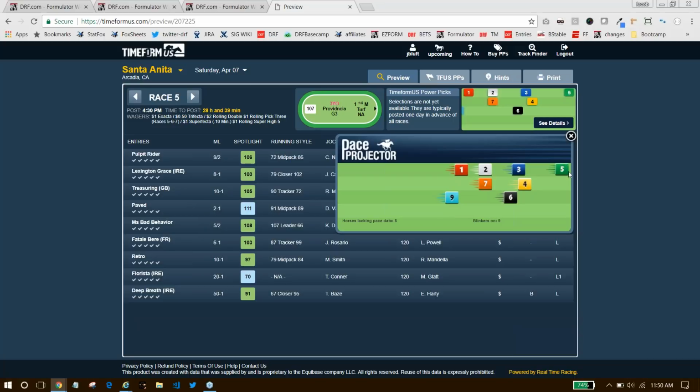Miss Bad Behavior for me is an intriguing pace play, especially because she handled fast fractions last time out. And even though she has to go longer this time, she might not have to go as fast. So Miss Bad Behavior might be a little bit of a play. I know she's only 5-2 on the morning line, but I think she's pretty good.